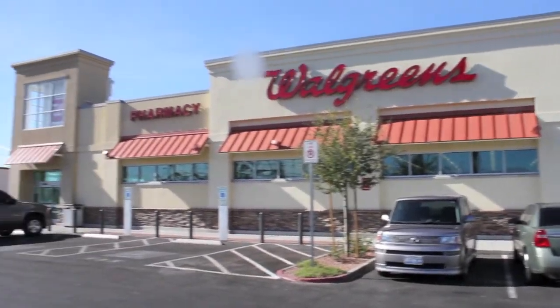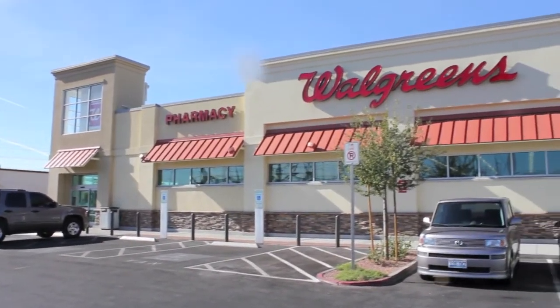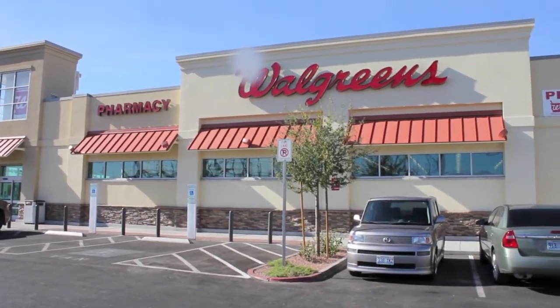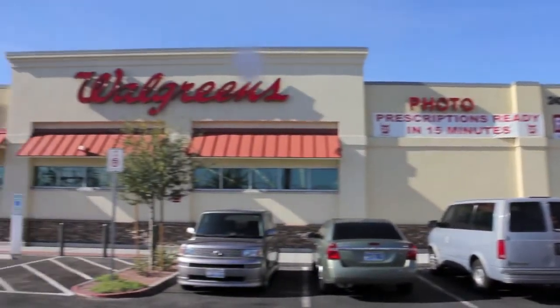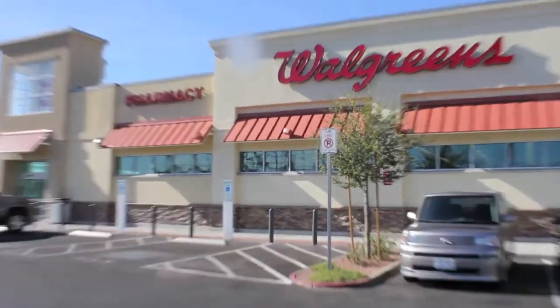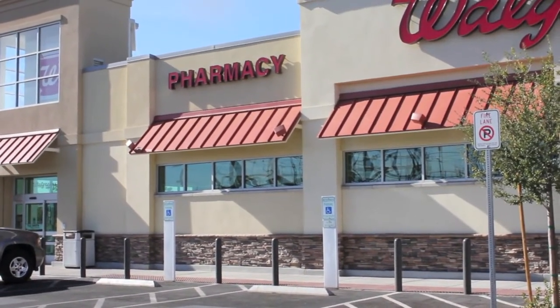Continuing on, this Walgreens is located in Las Vegas, Nevada, and was built about June of 2008, and again you can see that the coating has not affected the aesthetic value of the architectural design. It goes on dead flat and remains permanent to protect constantly.